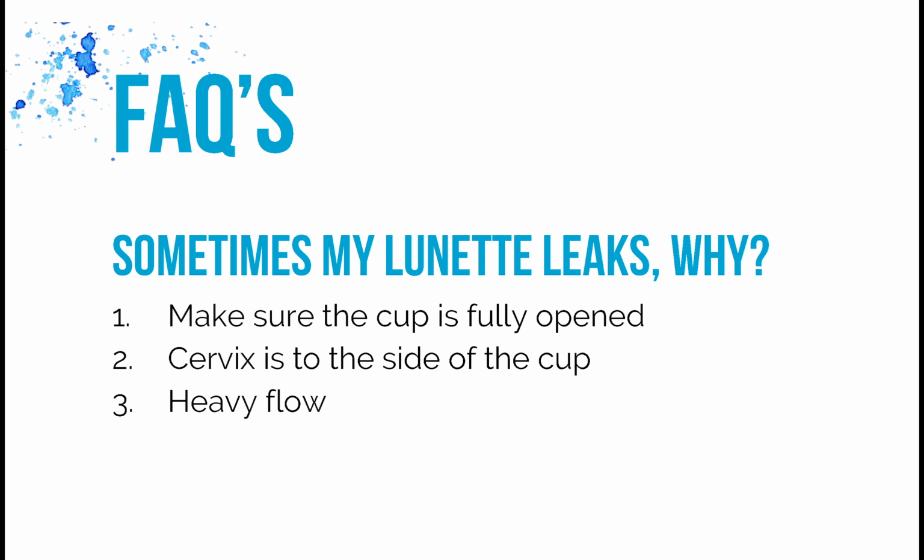Another reason for leaks is heavy flow. If your flow is heavy, the cup will need to be emptied more often. If the cup is full, it will leak.